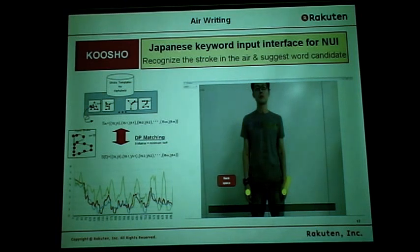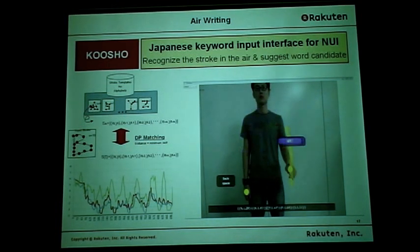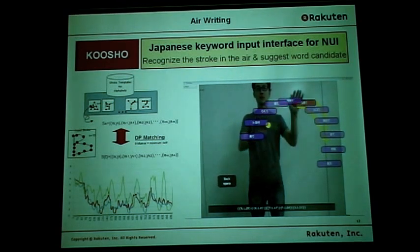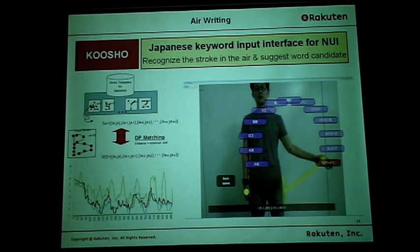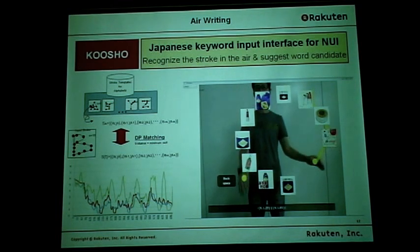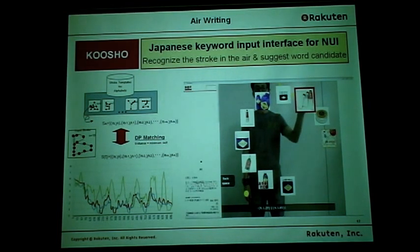This system recognizes strokes of the alphabet drawn with a hand in the air. Please look at this movie. Here the stroke history uses hand position, and the user writes R. Okay, so some keywords are suggested in purple boxes. And the user can touch those purple boxes. When the user touches the word Rokushita, a cosmetic company name, those results show. And touching one of the images, the page is shown on the left side, like this.